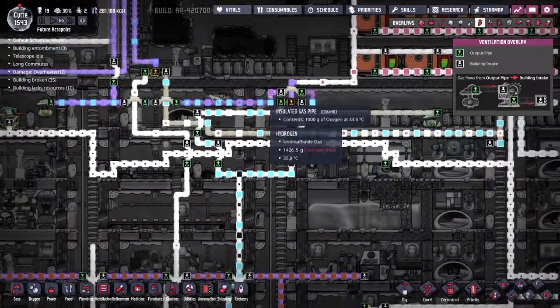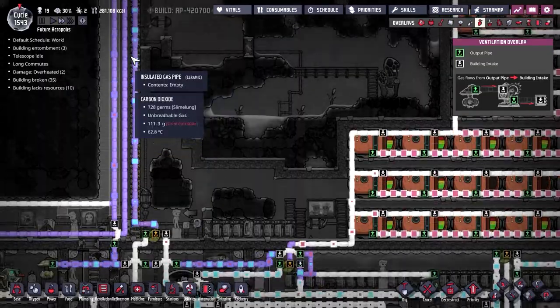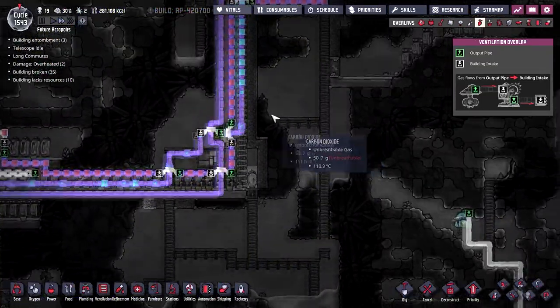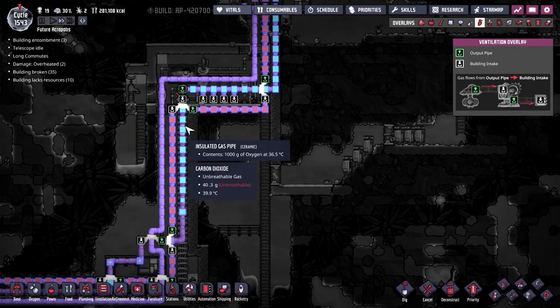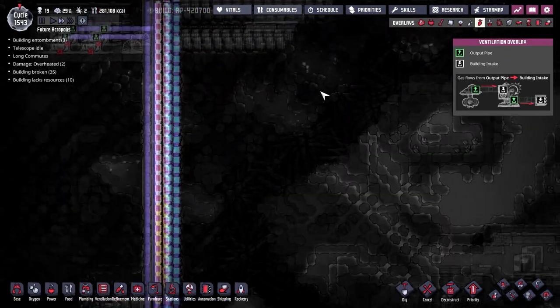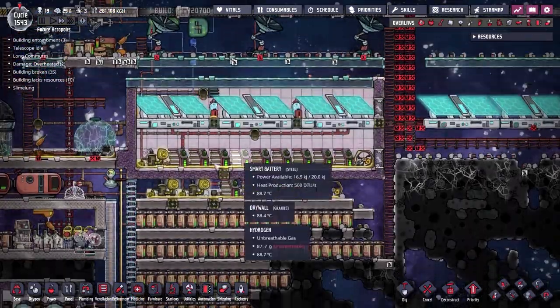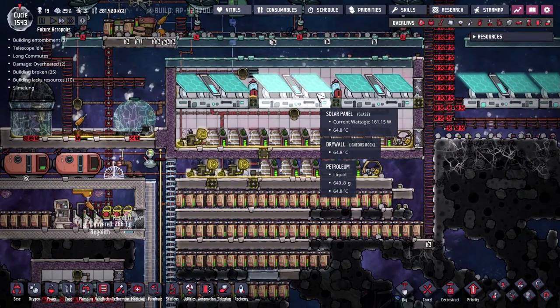Although, this was also possibly supplying oxygen up to those guys up there. They have enough though, right? I think they're fine with what they have. Should I grab some more hydrogen? Should I let some more hydrogen through here? Maybe.